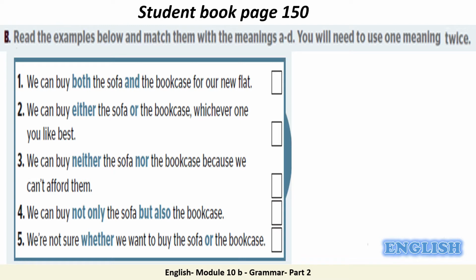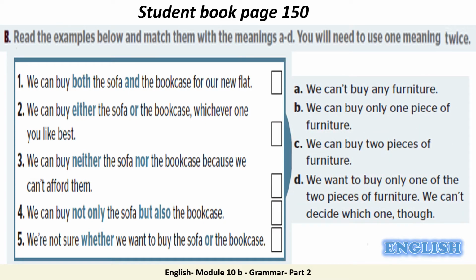Match them with what? With the meanings A to D. Where are the meanings? Here are the meanings, A to D. Again, you can either listen to or read through them. Here you go. A. We can't buy any furniture. B. We can buy only one piece of furniture. C. We can buy two pieces of furniture. D. We want to buy only one of the two pieces of furniture. We can't decide which one, though. Now, pause the video for a while, do the matching, and come back to me to check your answers, please. I'll be waiting.